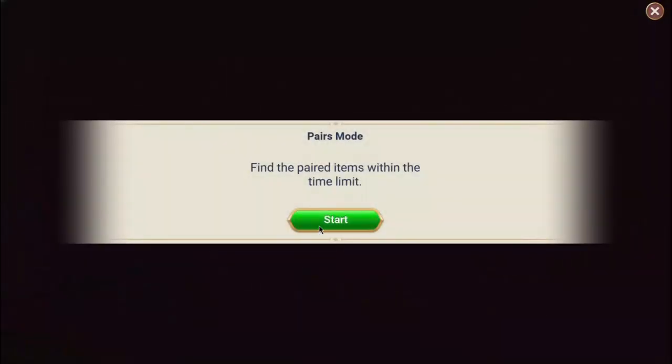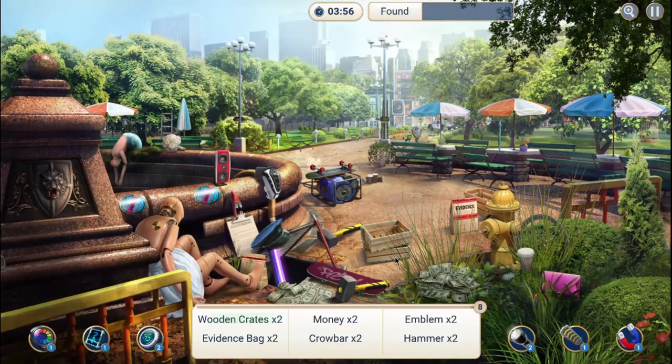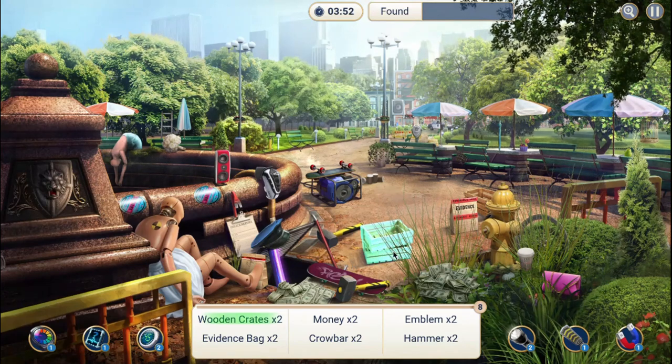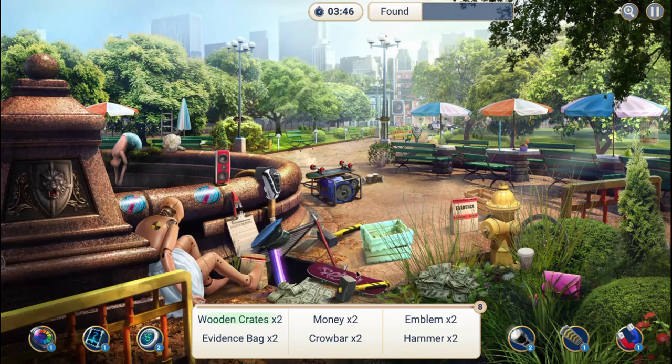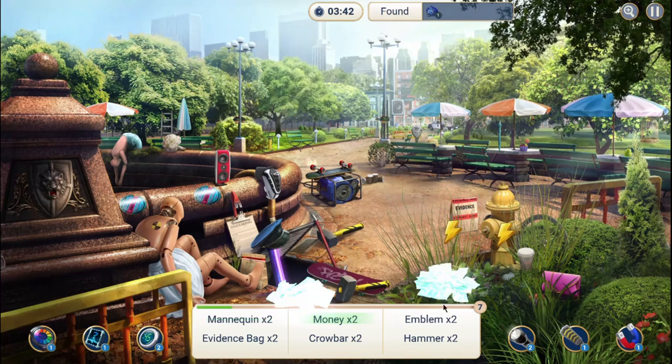Find a pair of items within the time limit. Wooden crates. Oh, you have to find... I'm confuzzled. They're upping it on us. Oh, there. Okay, so that and that.